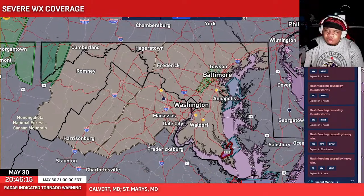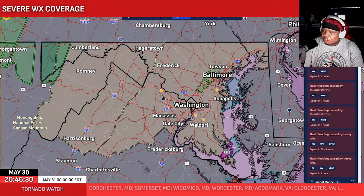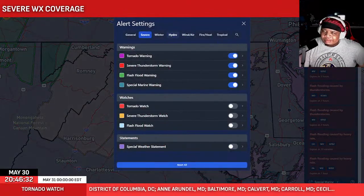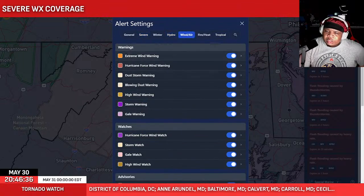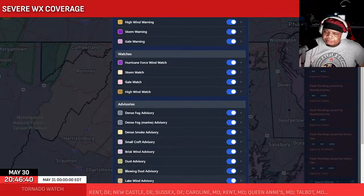But we do have our wind advisory here for 50-mile-per-hour wind gusts through tomorrow across central Maryland, southern Maryland, pretty much all of western Maryland with the exception of the mountains, and Cecil County. So I just thought you would want to know about that. Let's just take this off real quick. We'll take off the wind advisory here.